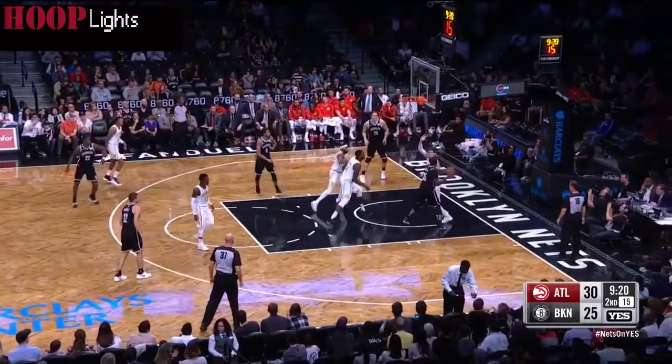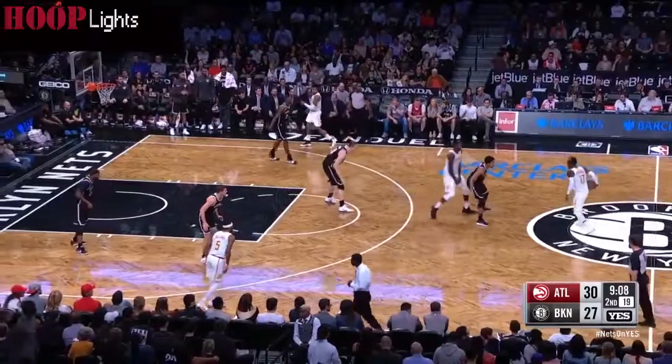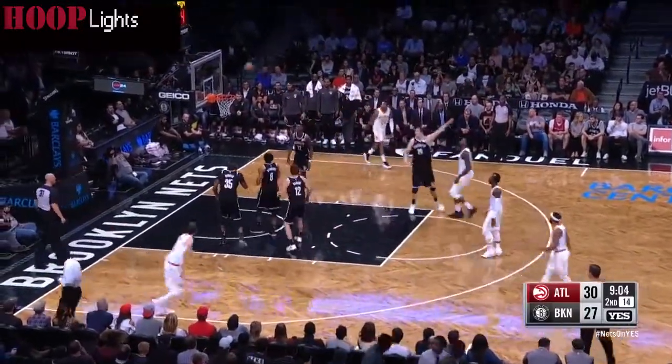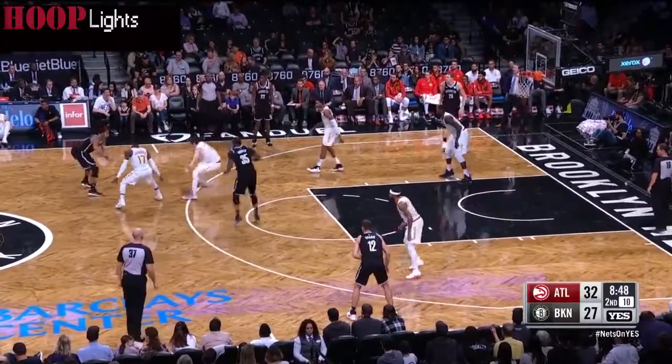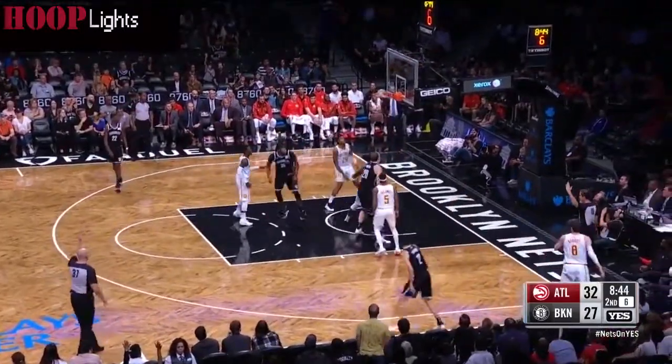Nice look. Booker pushed away, banks it in. By Booker after the catch. First bucket for Trevor Booker as Dedmon. LeVert not quick with that trigger, although Bazemore closed quickly. Booker, good look to Harris. He connects.